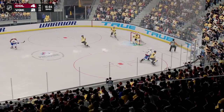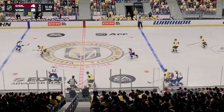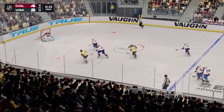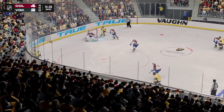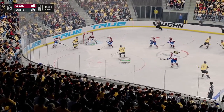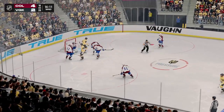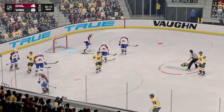Working the puck deep inside their own end. The Golden Knights have it now. Nice poke check. Looking to make something happen along the boards. Beautiful read in the defensive end by Rantanen. Comes up with the stop. Georgiev's gonna opt for the whistle. I don't mind this call here in the third.